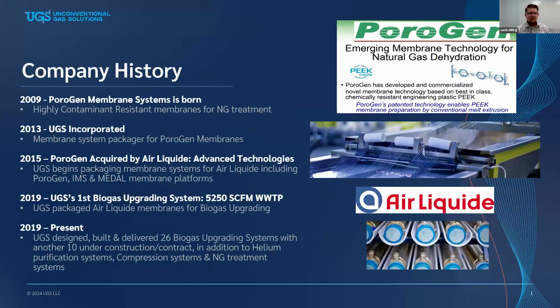A little bit of company history before we get into the rest of the presentation. UGS was incorporated in 2013. We have always been and continue to be a technology-based company. So we package membranes, but we're more than a membrane packager. We develop membrane technology, and some of the other technologies that we offer are our own designs. And that comes from the earliest time in our history.